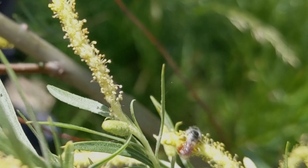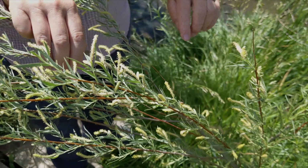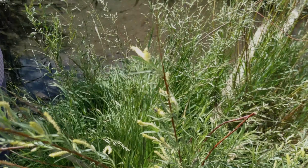Gorgeous. Mining bees, many of them are specialists, and one of the plants they like to specialize on is willow. Look at all the pollen on the back. I know, isn't it cool? It's a happy one on the legs.